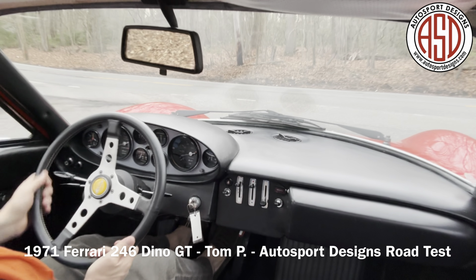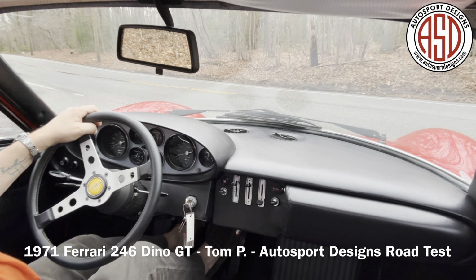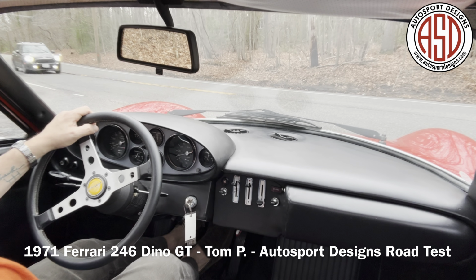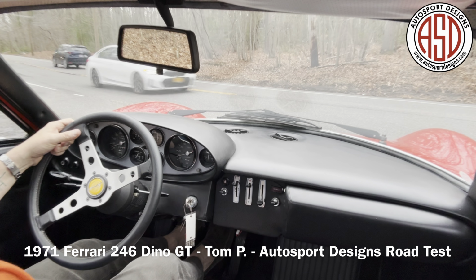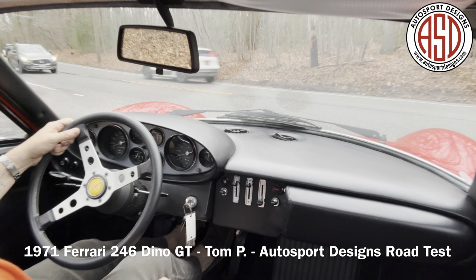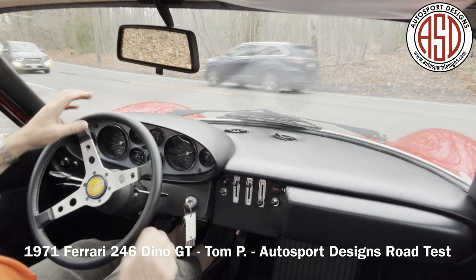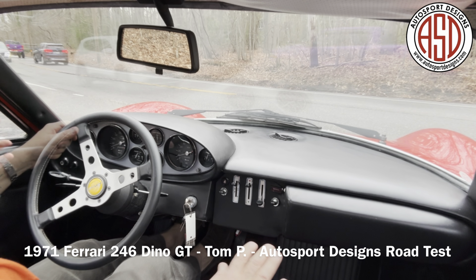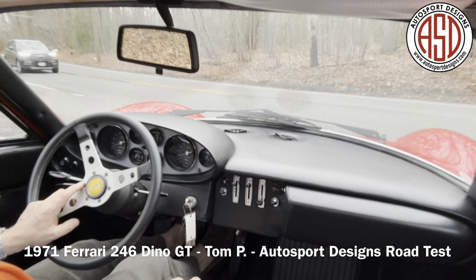Well, so what can we tell you about this Dino? It has been owned by a good client in the south. It has proper Maranello history. It is original colors and matching numbers. It has had an engine rebuild. Whole suspension has been gone through. The brakes have been gone through.